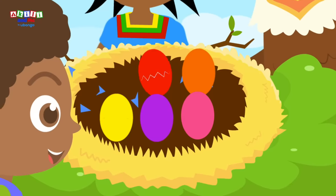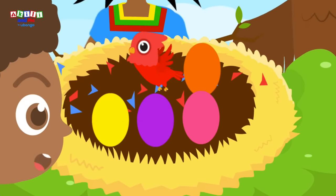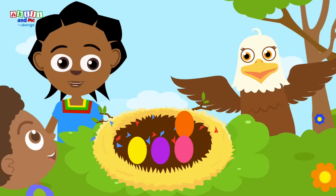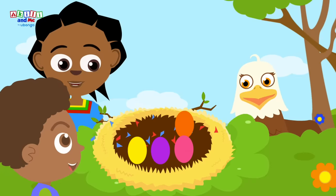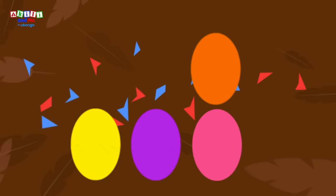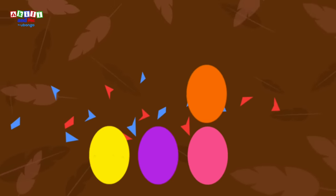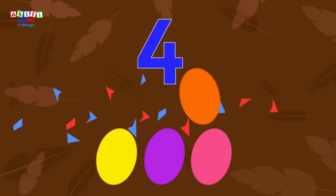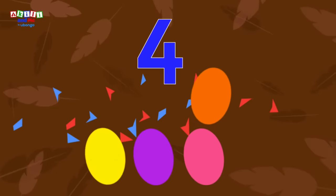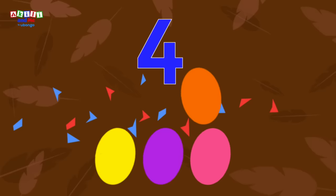Another egg is shaking and cracks open, and a little bird comes out and flies away. Kids, how many eggs do we now have? 1, 2, 3, 4. 4 eggs. Yes, kids, we have one less egg, so we have 4 eggs.